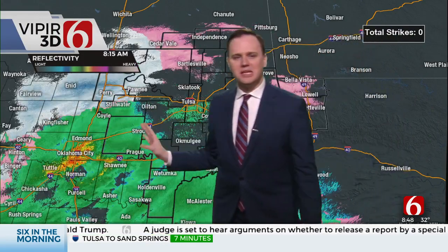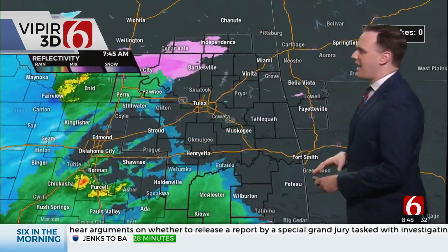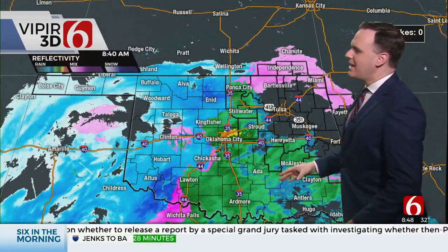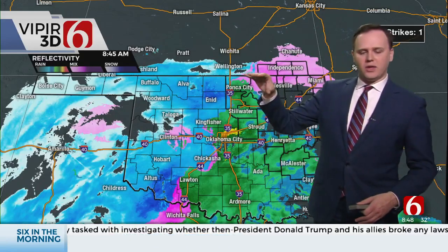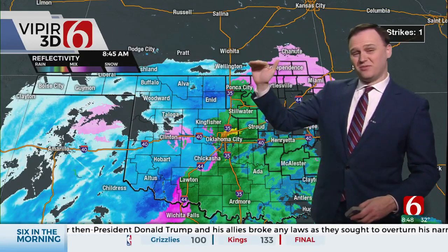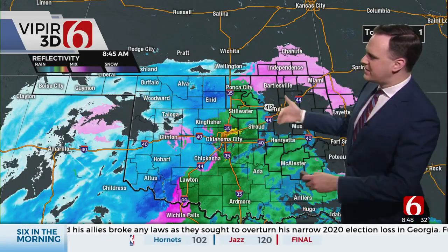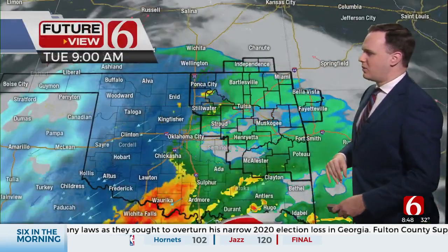But you notice the snow mix is still well back out to the west of Oklahoma City. That will head our way later today, but it's going to take until the upper level system gets a little bit closer to us. As that happens, the column of air will cool a little more from the top down, from the mid to upper levels down closer to the surface. When that happens, that's when the snow changeover will start to be a little more likely on our side of the state.